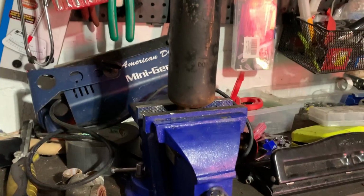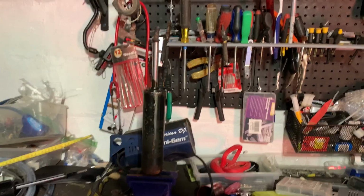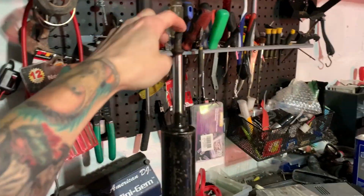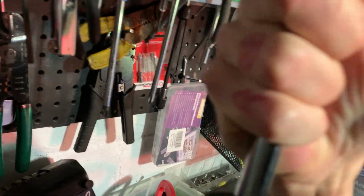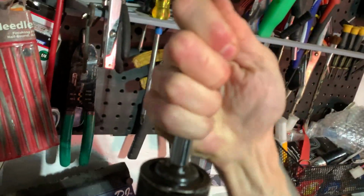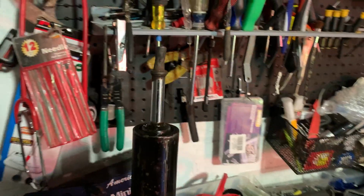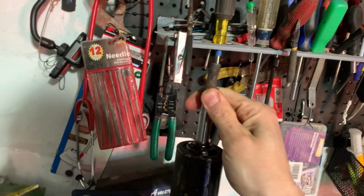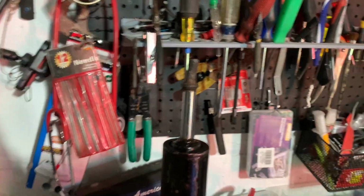All right, look, so this is the old shock that was inside the van. There's some sort of part number here in case anyone wants to look it up. But I just wanted to show you the difference between this crappy one and the new one. So this one here, if we push it down, it's a little bit of force, but I can kind of do it one-handed. It's going down, and then it stays there. So the new one pops right back up on its own, and it's a lot harder to push down.